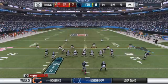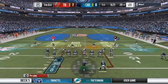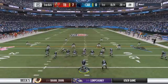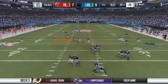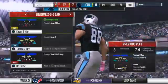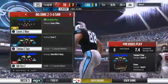Norwood in motion. Throwing on 3rd down, Newton. And he finds a man. It's Olsen. It's an 8-yard pickup and leads to a new set of downs.